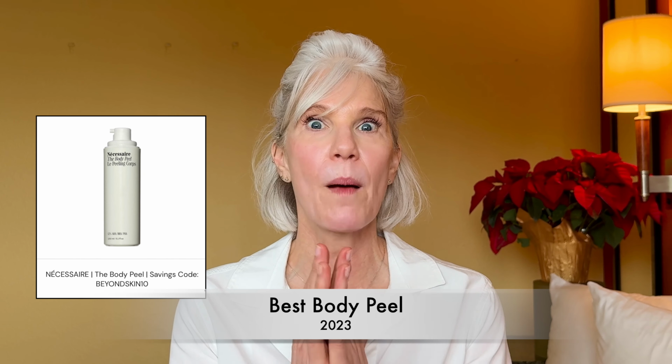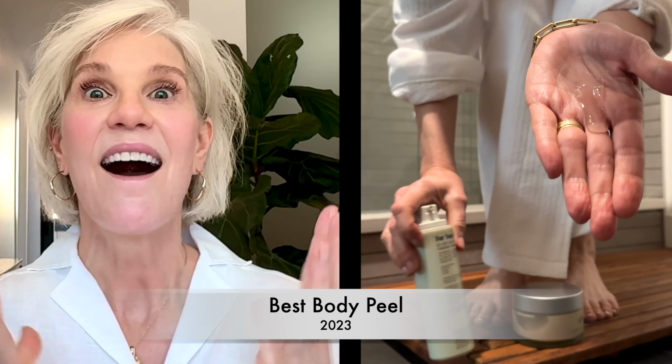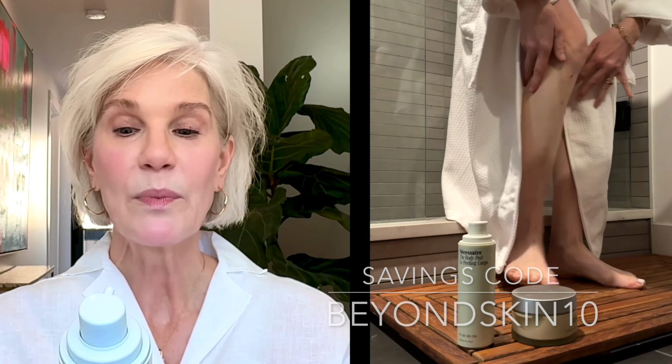If you're looking for a body peel treatment, Necessaire came out with their body peel late in the year. Definitely love it. It's a serum-like texture. You put it on after showering, you rinse it off the next day. It doesn't irritate the skin and it just gently exfoliates.